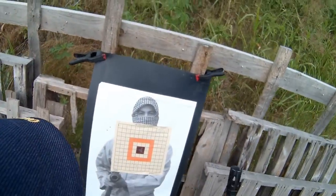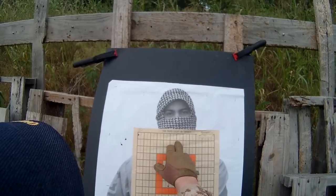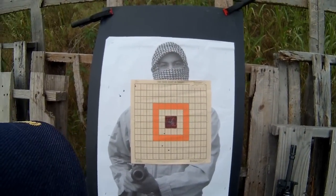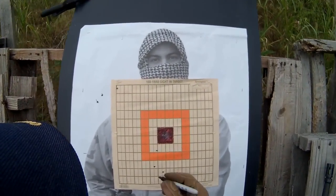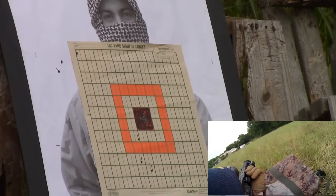All right, so that was the second string of fire. Brought it over here. I actually went 15 clicks right and 15 clicks down. So getting closer. I'll mark these off and then take another string of fire here. All right, third string of fire, BZO.